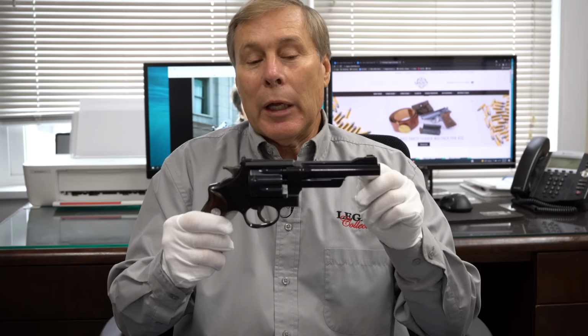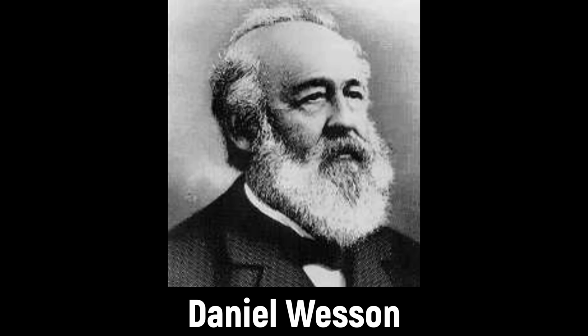I thought, what's so special? So here's what's so special about this. This is the very first 357 Magnum. Not this gun is the very first, but the registered Magnum is. Smith & Wesson was the first to make a 357. Now, interestingly, it was Douglas Wesson, who is, by the way, the grandson of Daniel Wesson, the founder of the factory. Smith & Wesson kind of made their way in the world when they developed the cartridge and really gave Colt a run for their money because it was a huge improvement.